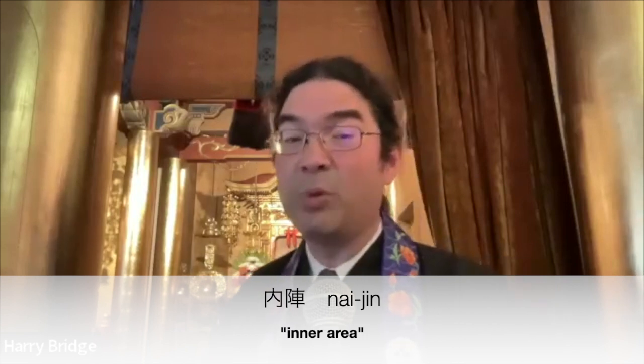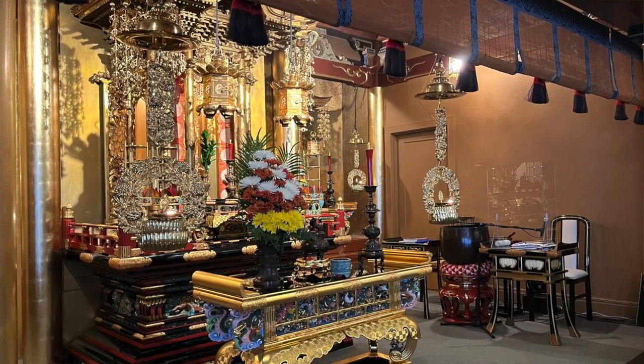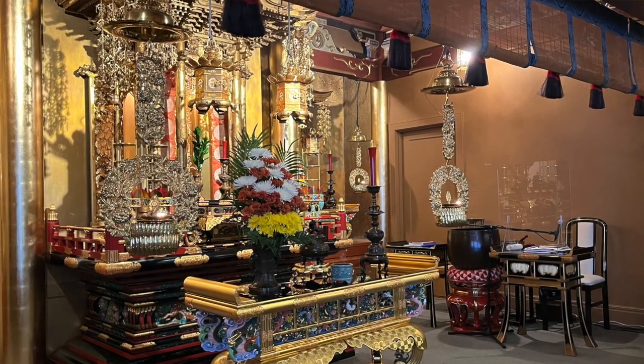This is where the Buddha is. This is where our Buddha statue is. This is where the ministers sit when we chant. There are also images of Shinran Shonin, the founder of our school, and Rennyo Shonin, one of his descendants who really turned it into one of the major institutions in Japan. But this, the Naijin, is the inner area.